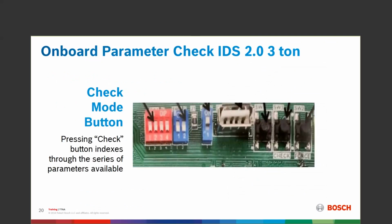We have our buttons on our board. So this is a 3-ton. We can see on the right-hand side where it says check and force. If I want to go through my 25 parameters, I push my check button and I can read the parameter. If I want to force this into checking my subcool and superheat, I hit the force button, the one on the end right here. I hit that for about 1 second. It puts me in force mode.